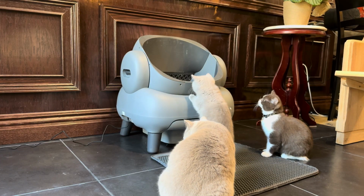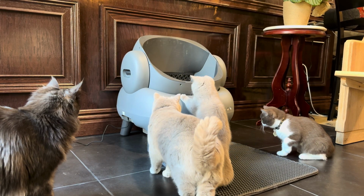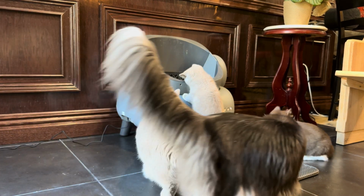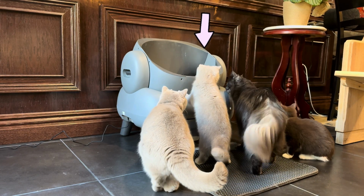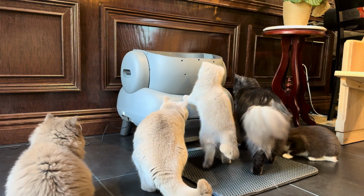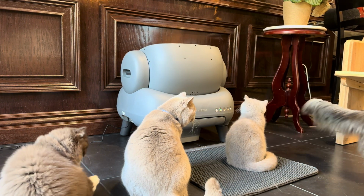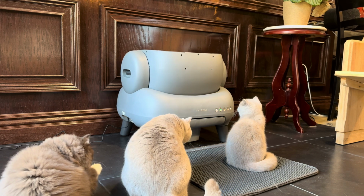My cats were curious right off the bat. They did their own thorough examinations, and most of them even used the litter box right away. Peter Parker was definitely the most interested as he was super fascinated by the way it would automate in different directions. The little boy just had to know what was going on.